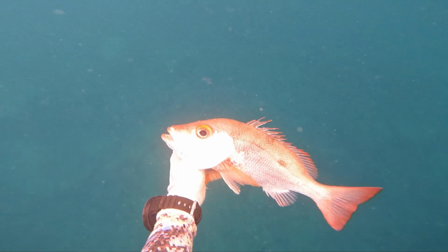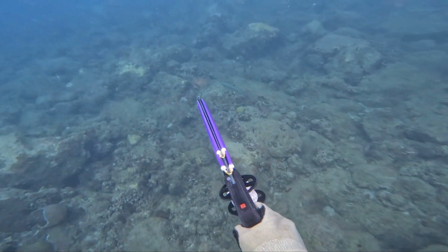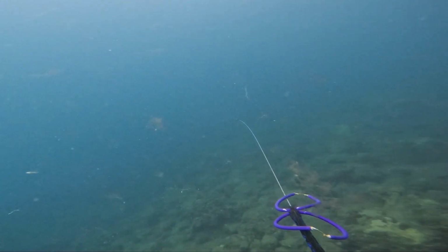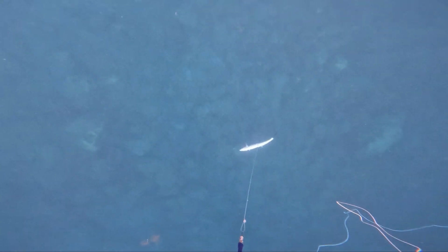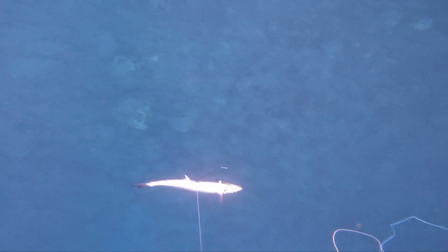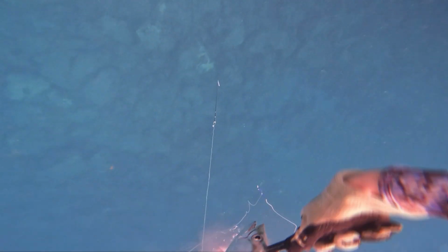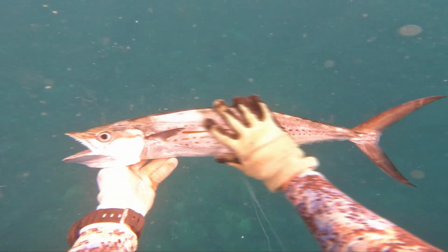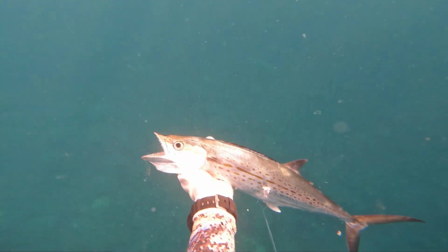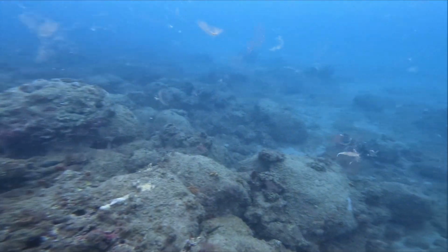However, before I could even make another drop, a nice Cero Mackerel swam right underneath me. As soon as I got that fish into my hands, I dispatched it to preserve the eating qualities and so I could get back to hunting as quick as possible. Just like my drop before, I went straight to the bottom near the reef sand line and I started to wait for something to swim by.